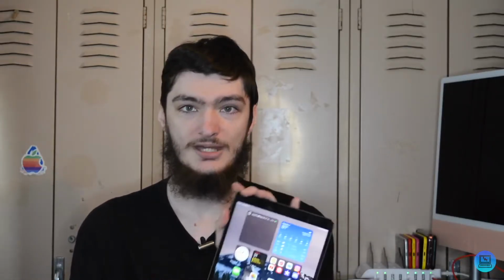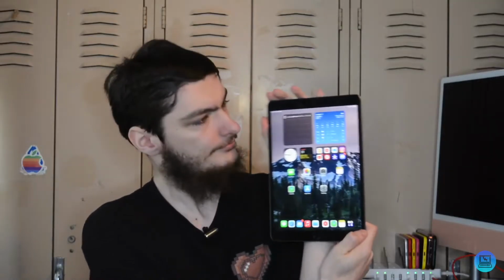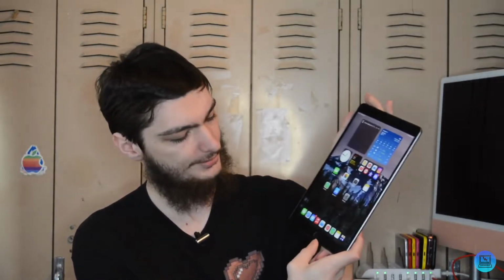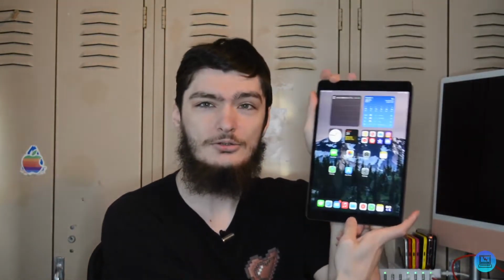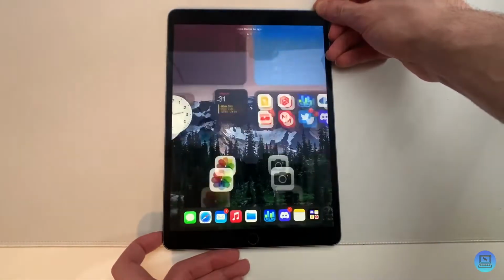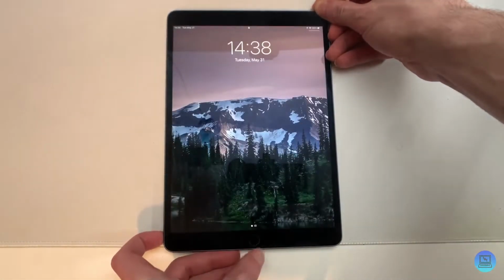Now, it does still look like an iPad from 2019 or a certain $330 iPad from 2021. Apple, please do something about that. With some particularly large bezels on the top and bottom. But that's because we have the good old home button. Got Touch ID Gen 2, so super quick, super snappy, and you got a nice little FaceTime camera up there. I believe it's 8 megapixels.